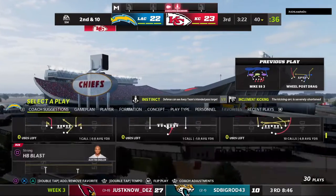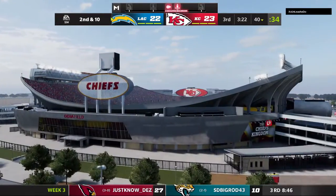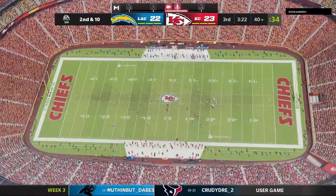And he just gets rid of it, throws it away. A wise move there, looked like nobody open, now second down.